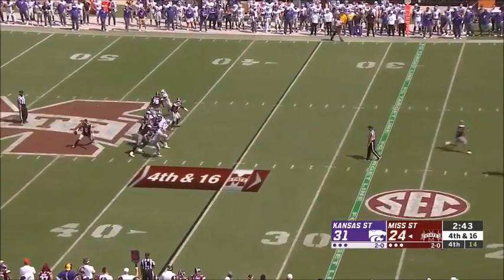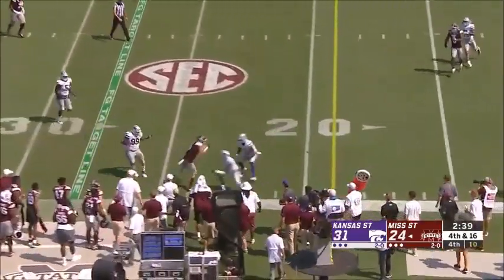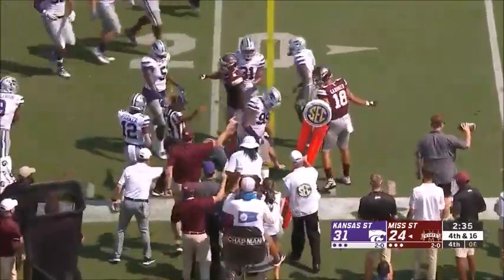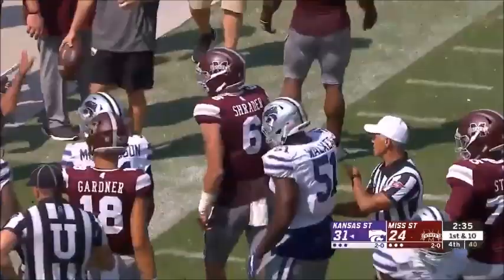Here's Schrader, buying time, extending the play. He's going to try and run for it. Leaps, gets spun around down to the 20-yard line. Where will they spot the football? It looks like he's short by a yard.